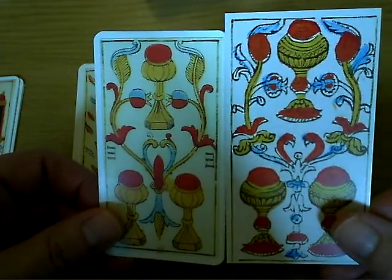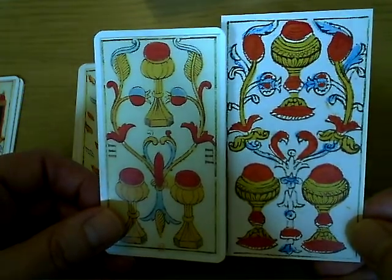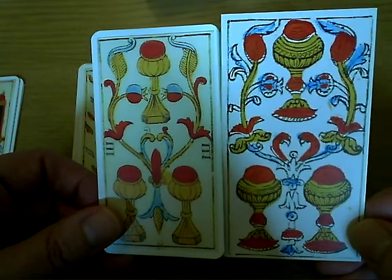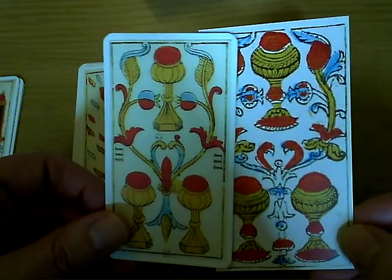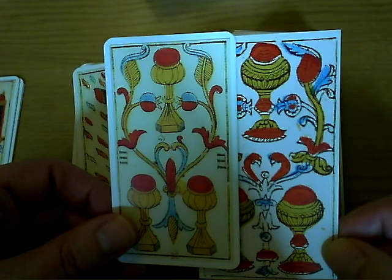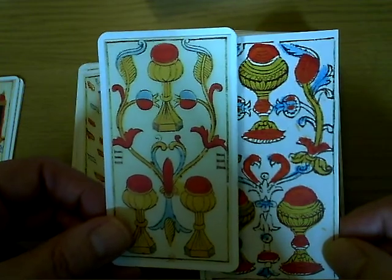The decoration, the foliage and all of that on all of the cards where it's present is much more detailed, much more elaborate than in the Conver. The carving of the cups themselves is again much more detailed and elaborate on every single card. That's wonderful.